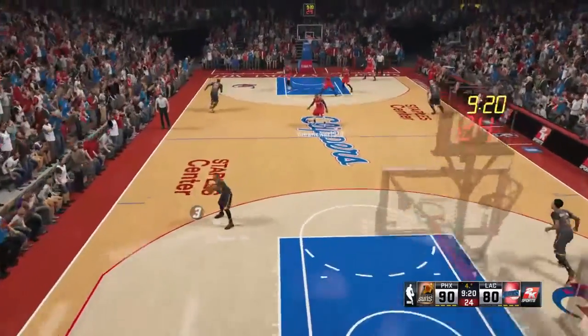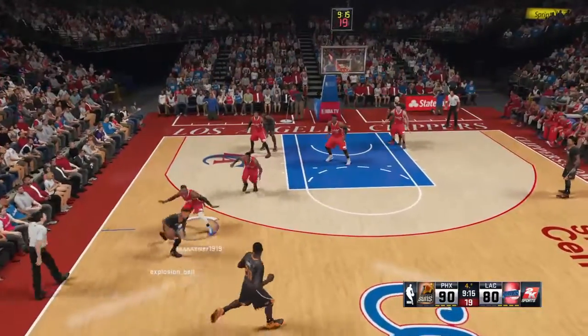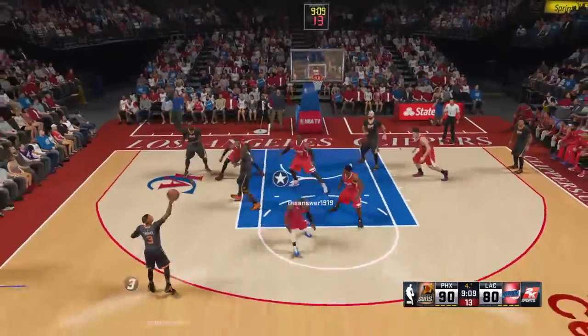Maybe that'll ignite him. I mean, impossible not to get pumped up after that. At least I think that would be the case. Well, you can see the immediate reaction of the guys on the bench. Look at them. They are pumped up. That's what those alley-oops do, though.